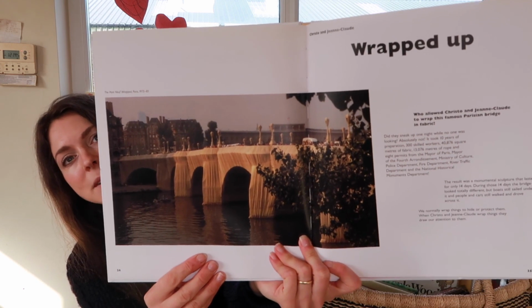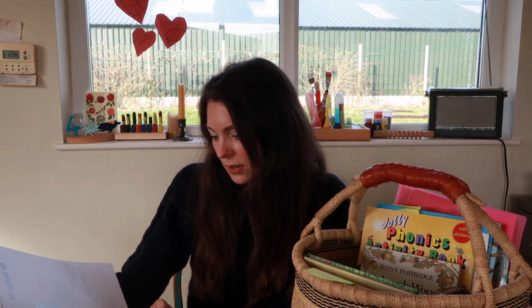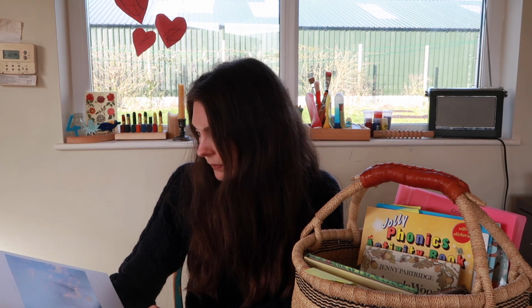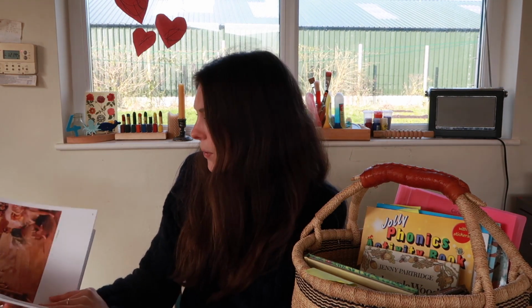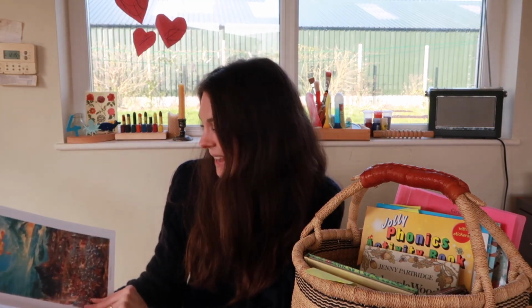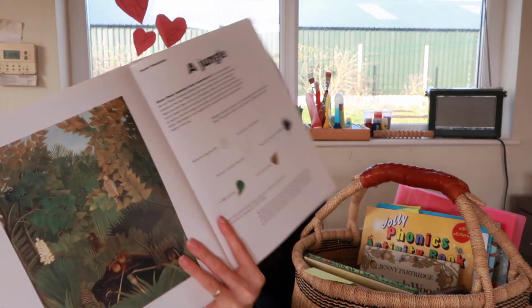I love these wrapped buildings by Christo and Jean-Claude. I actually studied them for my fashion design degree. Beautiful shapes. So yeah, I was really pleased with this. There's not a ton of these on eBay, so if you are keen on getting one, go grab one now, because I don't think there is that many. But I am very pleased with it, and I think this is just a great addition.